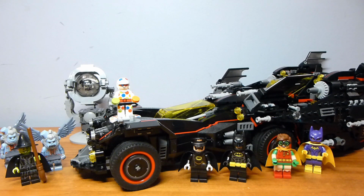But overall, really, really solid. I would definitely recommend picking this up if you have any interest at all whatsoever. I do think this is probably going to be the memorable set from the Lego Batman movie. I really, really, really like this set.